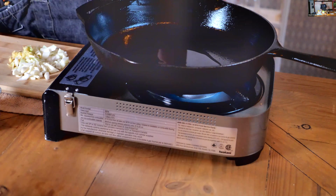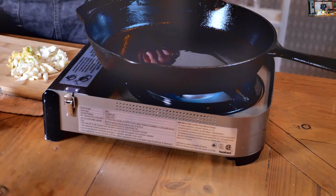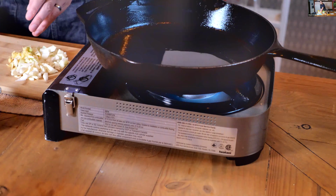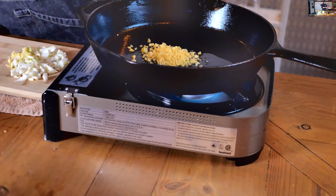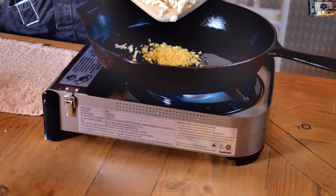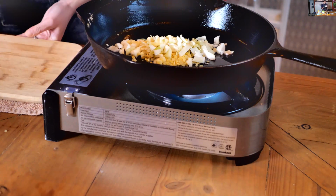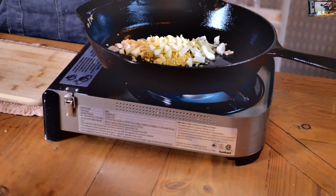So the pan is on about a medium heat. Put some oil in here. I'm going to put in my carrot, my cabbage, my ginger, and my garlic in here as well. And really you want to just saute it up a little bit so that the veggies get softened. And it doesn't take too long to do.